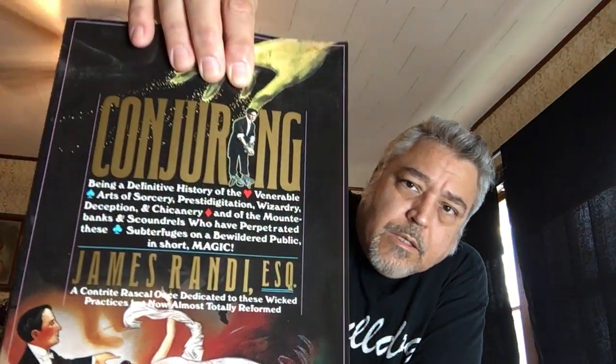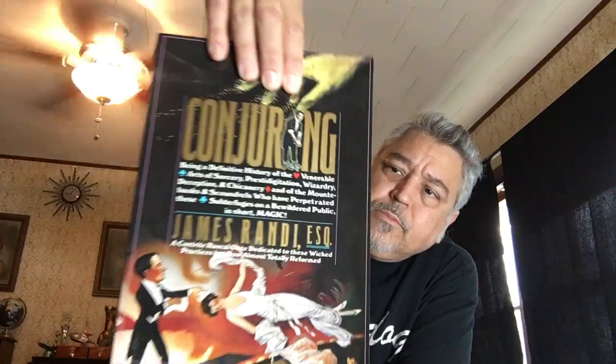Anyway, I found a bunch of these books on magic, like a whole library, and I was buying stacks of them at an estate sale. Someone had passed away that was a magician. So in this closet, all these books on magic, showing you how to do these magic tricks. Books you don't normally see. Like this, Conjuring, by James Randi. And this has got all kinds of great illustrations.